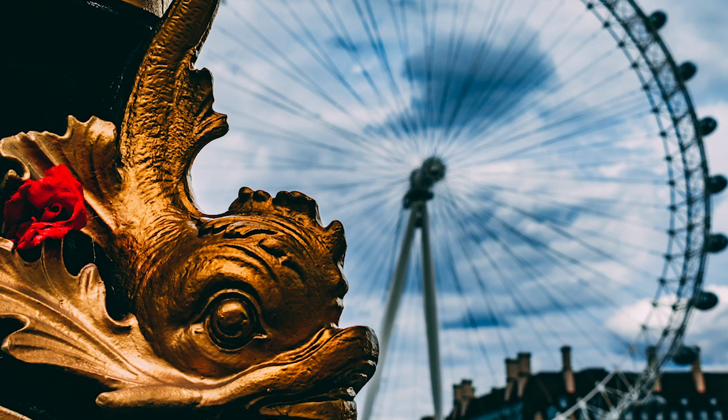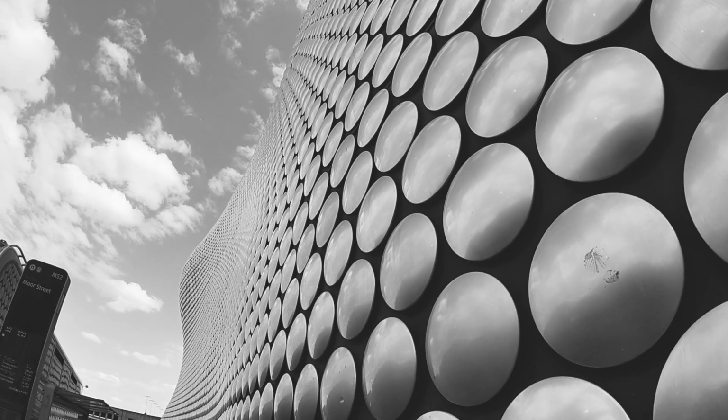This is a shot from when I was recently in London. It's a macro shot of a lamppost, would you believe, but with the London Eye in the background. So you can just get creative with things in the city. A lot of people would have just taken the London Eye, and that's cool as well, but think a little bit outside the box to get something a little bit different. So that's number 3, guys, macro shots.